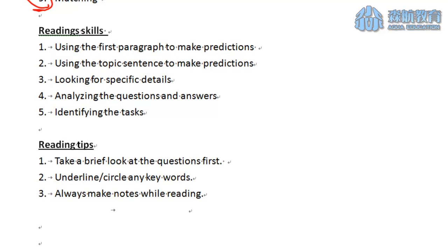So here are some reading skills and reading tips that I myself think are important to your IELTS exam. Some really cliche and really obvious points that I really shouldn't mention, because I do not want to underestimate your intelligence. I think everybody should know that, but just in case somebody doesn't, we'll still go through them. The first one is that you should always use the first paragraph to make predictions.